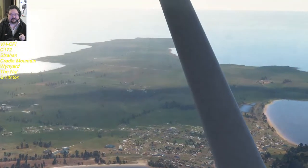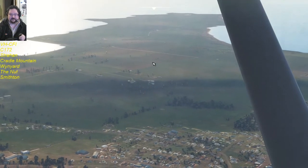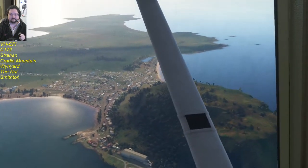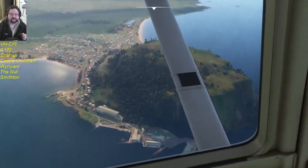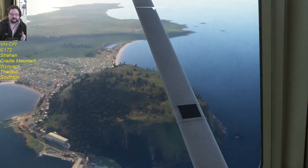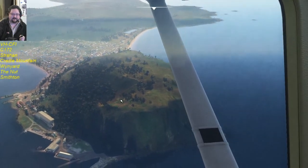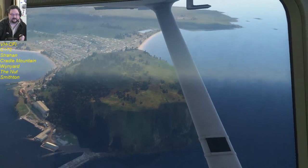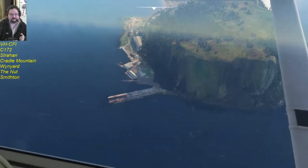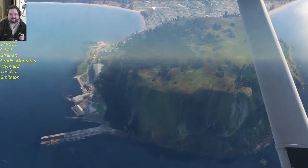Turned into a little seaside town. I think the homestead is way up there somewhere. Might fly over it. That homestead was a ruin until a few years ago, where someone restored it. I think it's about 10, 15, 20 years ago. Big jetty there.